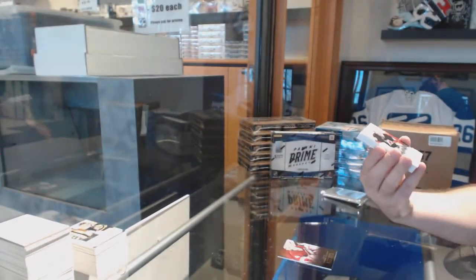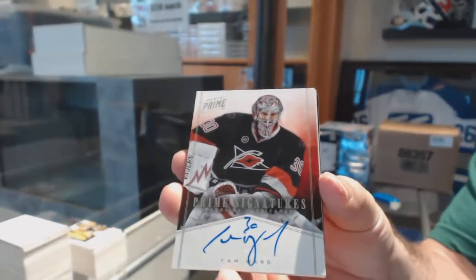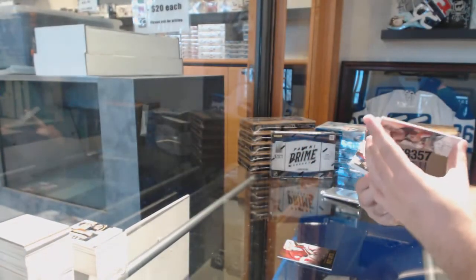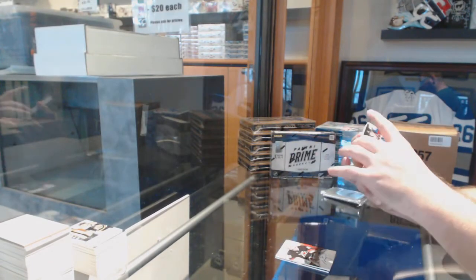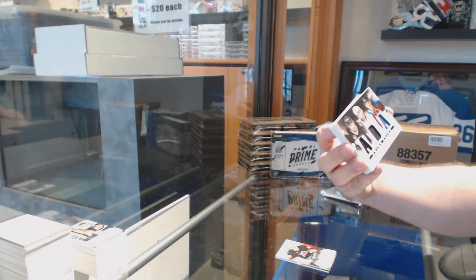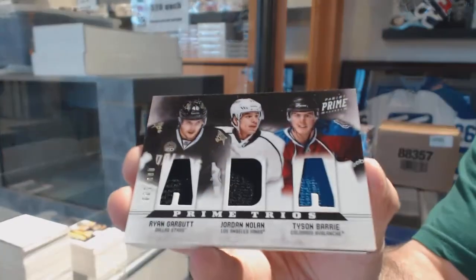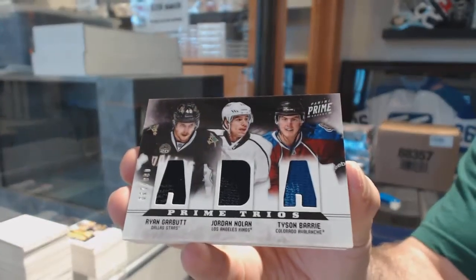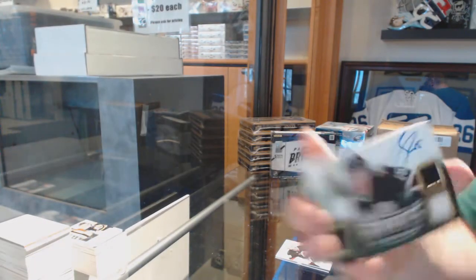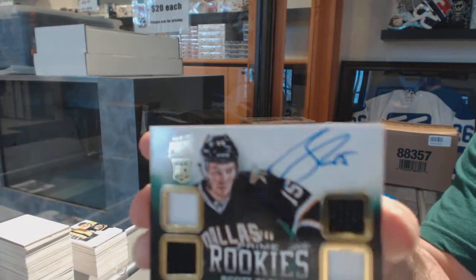We've got for the Coyotes, 249, Mike Smith. Carolina Hurricanes, Prime Signatures, Cam Ward. That's out of 99. Triple jersey, which will be random between Dallas, LA, and Colorado. Barry Nolan Garbutt. Triple jersey. Quad rookie jersey out of 249 for the Dallas Stars. Scott Glennie.